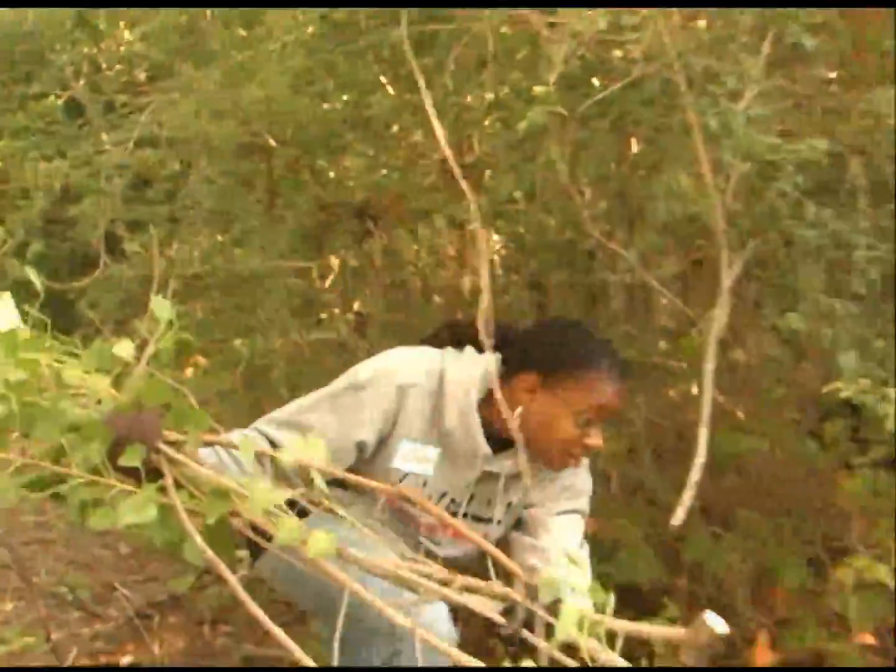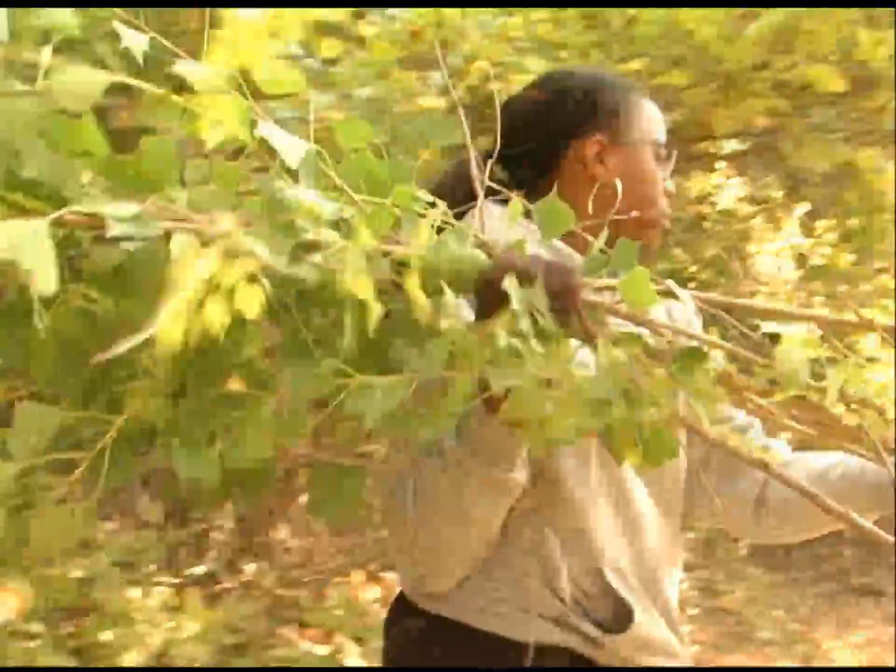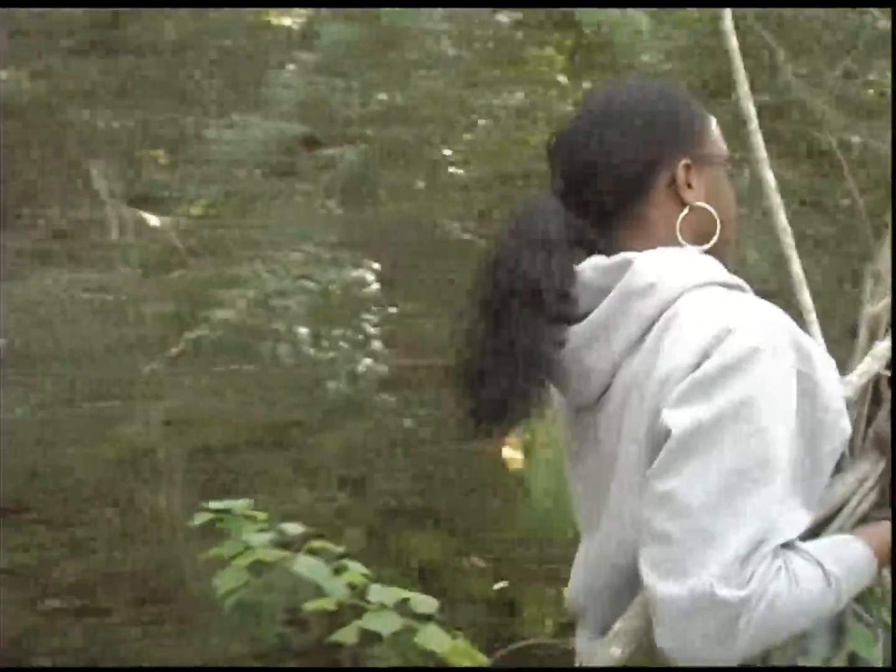Today we came out and we're trying to clear brush so that non-invasive plants can stop competing with native plants and they can grow and inhabit this area. And it's important to me because we need to keep our wildlife alive nowadays when, you know, our environment isn't what it's supposed to be. I'm pretty excited about it.